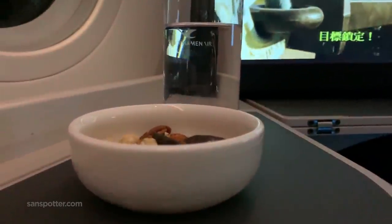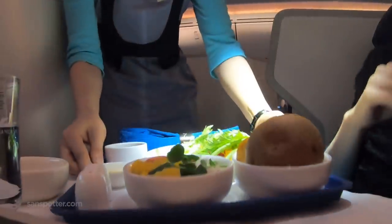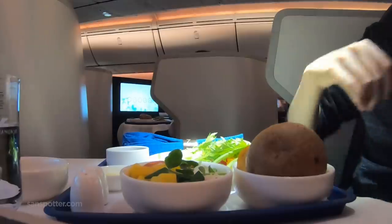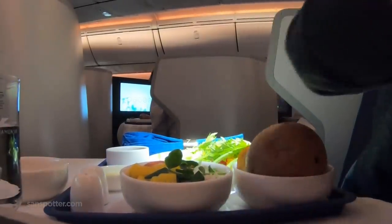As expected, for such a late night departure, the cabin service was Fast and Furious, which, oddly enough, was the movie I chose to pair my meal with. It was definitely a bit late for a full meal, I know, but would you turn this down?